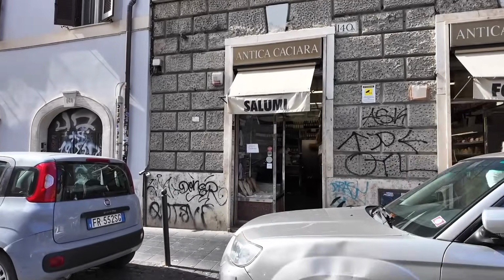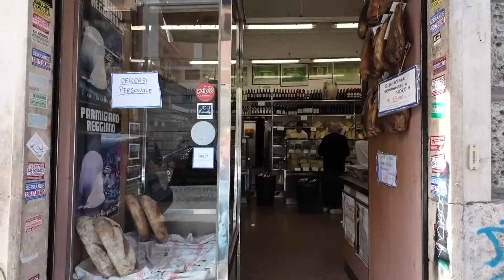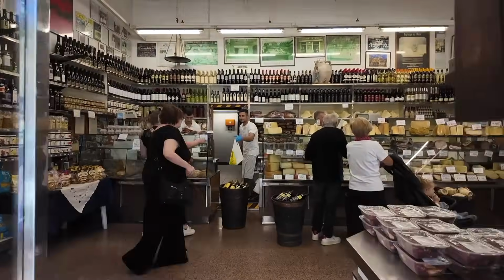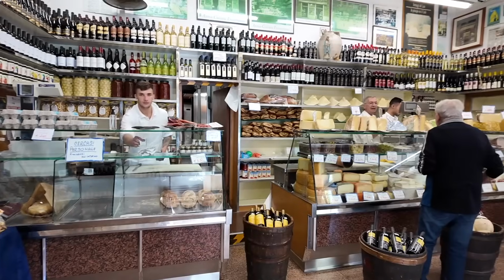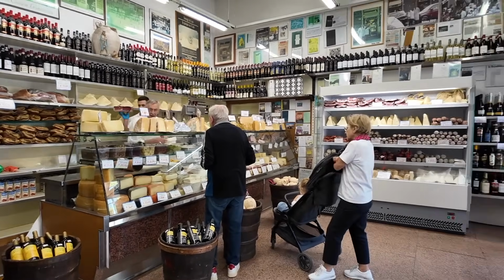Right as I turned the corner, I could smell Roberto's shop. The Antica Casciara here in Trastevere is a fixture. If you love cheese, you have to go inside just to smell the aromas in there. Of course, you can also go in and get some cheese to take home with you. They can vacuum seal it and you can bring it home with you. You can't bring meats home with you, but you can bring cheeses. They have to be hard cheeses and they must be vacuum sealed. Best of all, you can of course grab something to eat in here.